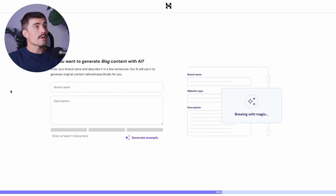Now it's going to ask if we want to generate blog content with AI. So all you have to do is enter your brand name and describe it in a few sentences, and then AI will do the rest. So for now, we'll go ahead and skip this portion.